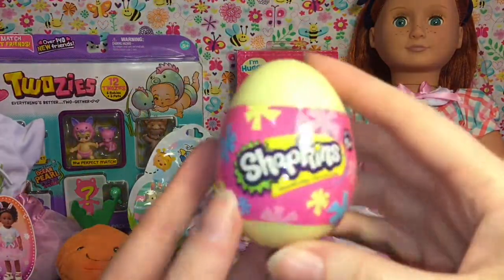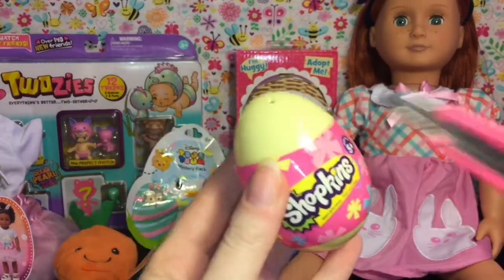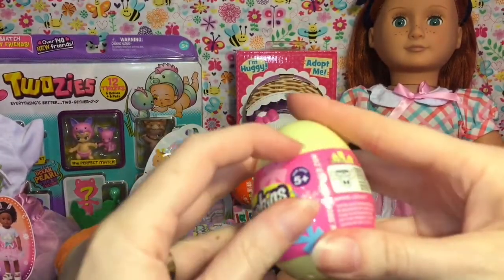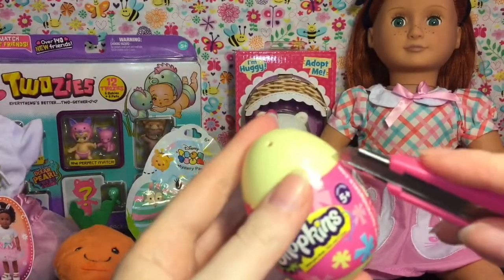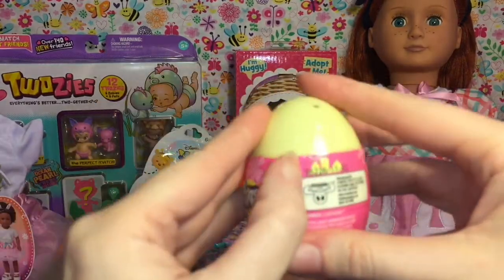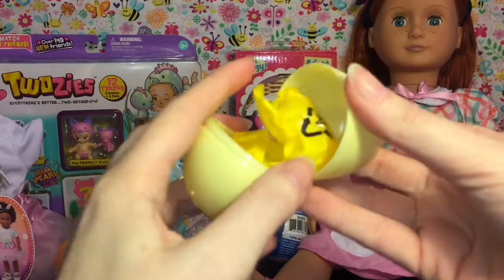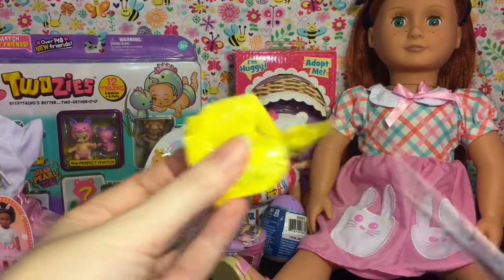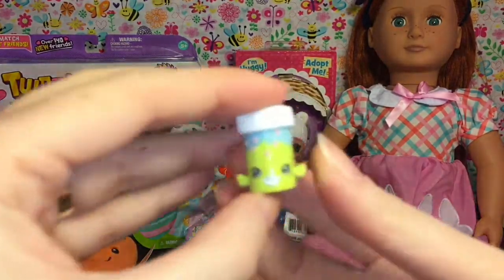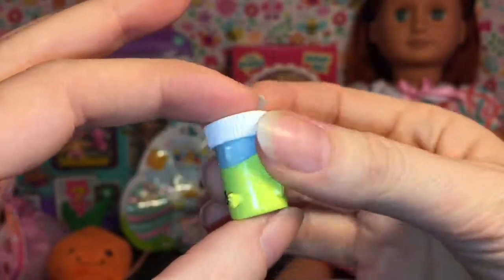Then we have this cute little yellow Easter egg from Shopkins, and you can get season 4 repaints as well as regular characters from season 4. Oops, I did not cut that well. You get two blind bags inside, and our first little Shopkins. Ooh, it's Fish Flake Jake. There we go. My camera was having trouble focusing, and he is the cute little spring repaint.